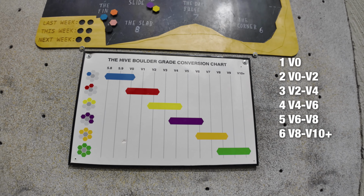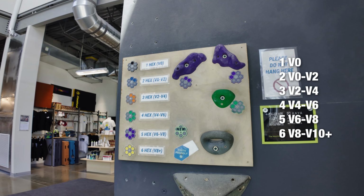They're the only gym in Vancouver that uses a range system, and the grading has been a frequent topic of conversation over the years. I will say that as of late, I found the setting in general has been much more engaging, so props to them for that.